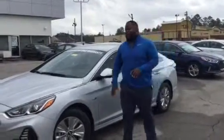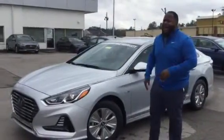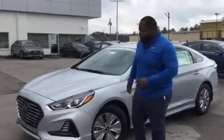Thank you for your inquiry on the Sonata Hybrid. As you see, I have one right behind me. This is the 2019 Sonata Hybrid SE. It's a beautiful vehicle, so let's take a look at it.